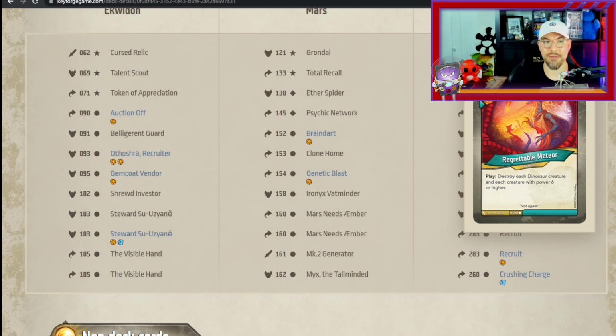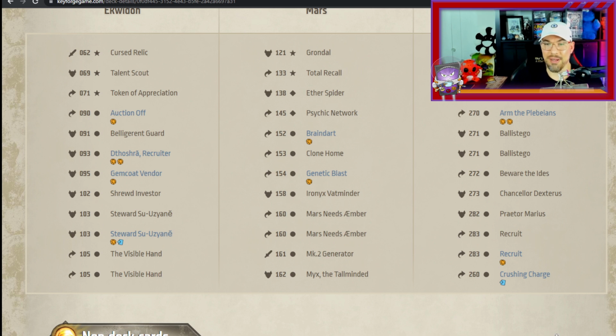I don't have a ton of, well, I mean, I do have big creatures in here, but in the Saurian matchup, just having this at the right time can make all the difference. So there's Crushing Charge and Regrettable Meteor, which is kind of good because everything 4 or lower and then 6 or higher I have covered. Which means if you're in the 5 sweet spot and your deck mainly does that, you're basically safe. So that's a fun thing.